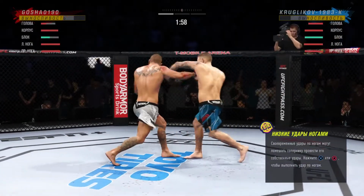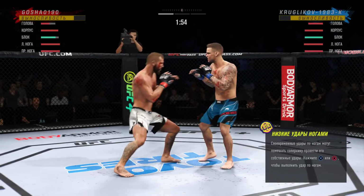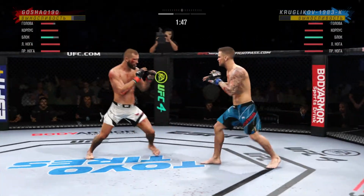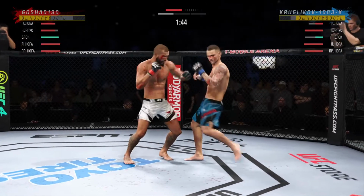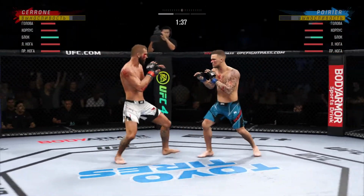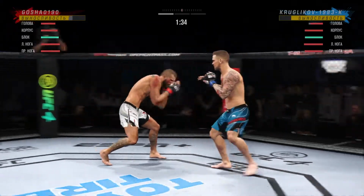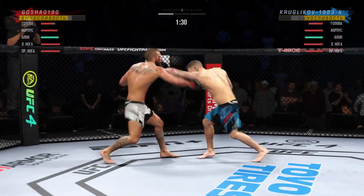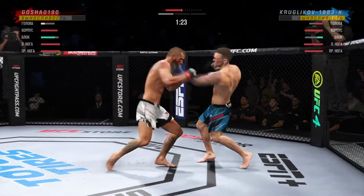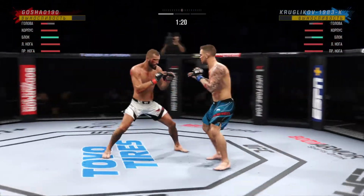2 minutes now to go in the opening round. Timely defense there. Huge block for him. Big knee there to the chest. Trying to establish that jab once again. Big punch lands over the top. How's he gonna follow this one?